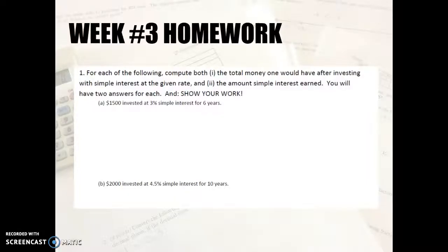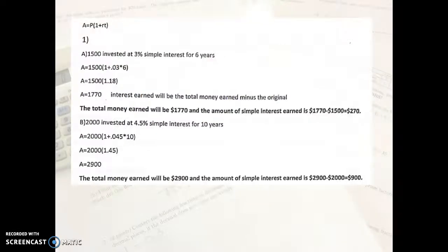Let's look at the homework. Simple interest. The first one, I'm giving you the simple interest. I'm giving you the money, the percent, the years. You've got to figure out some money.